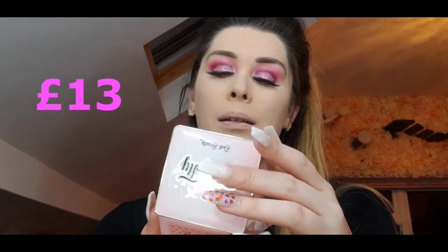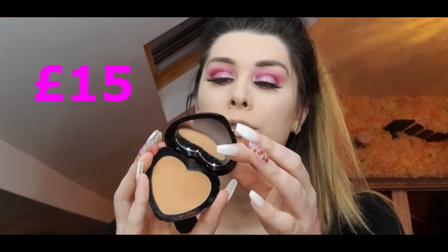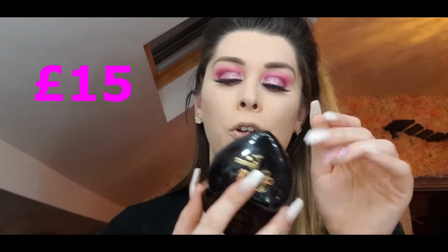Now the price of the blush I'm going to put here because I can't remember. And the price of the bronzer I'm also going to put here because I cannot remember. I think it's 15. I'm not sure. But I'm going to put the price here so you can know all this.